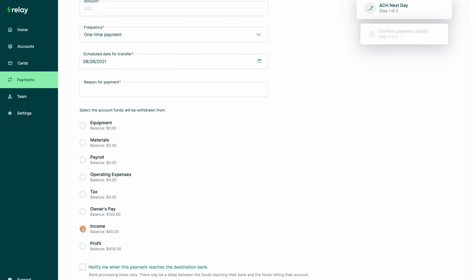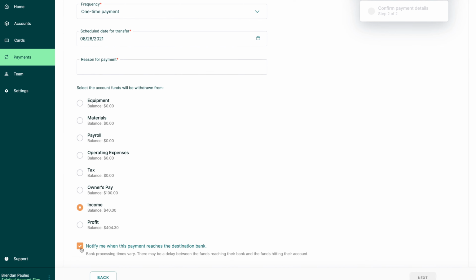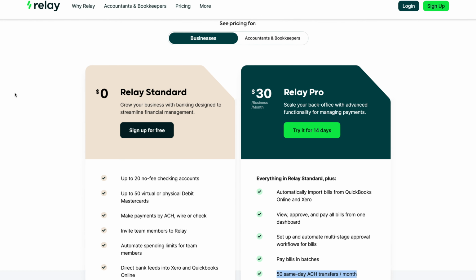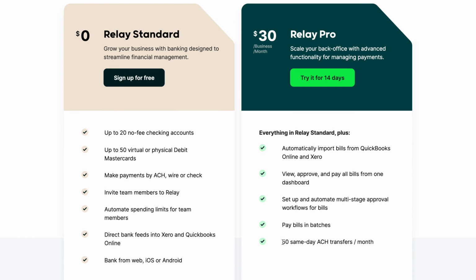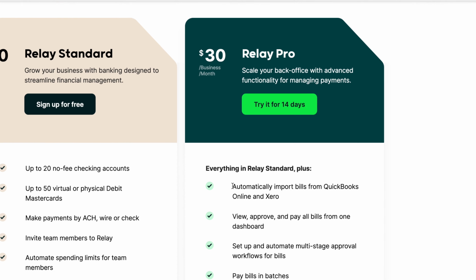So from there, you can fill out some other basic information and decide which account you'd like to pull this payment from, and then go ahead and make that payment, and it is just that easy. Now again, those basic functions are available to you with next day ACH transfers for completely free. But if you do decide to go with Relay Pro, which is $30 per month, then you're actually going to get 50 same-day ACH transfers with that account.